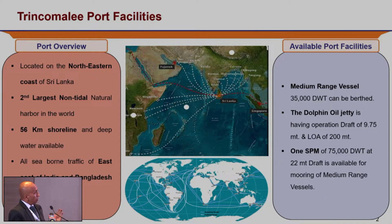At Trincomalee, we presently have one oil jetty that we are using, made by SLPA, the Dolphin Oil Jetty, where the draft is 9.75 meters, and we have been bringing in oil vessels up to a capacity of 35,000 tons. At the SPM that we saw, the draft is 22 meters. Once the necessary works, which we will talk about shortly, are completed, we would be able to bring in vessels of 75,000 tons DWT. That is our first milestone.